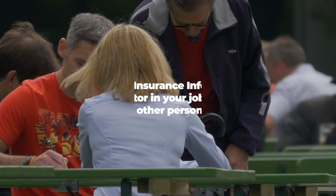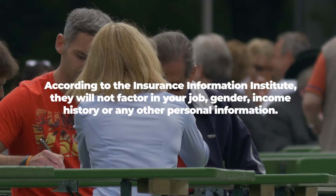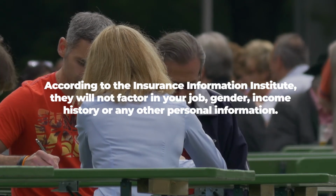And now, according to the Insurance Information Institute, insurance companies will not use personal information such as gender, your job, your income history, or any other personal information like that to determine your insurance credit score. It's also important to note that insurance agents and brokers like ourselves, we don't get a laundry list of your credit history. We don't get an eye into your credit history, your financial history. We don't get to see all of that. So you don't have to worry about some random insurance broker running your credit and seeing all of that.